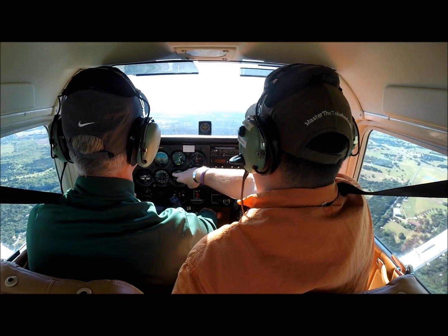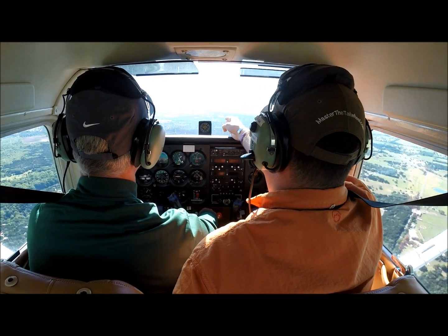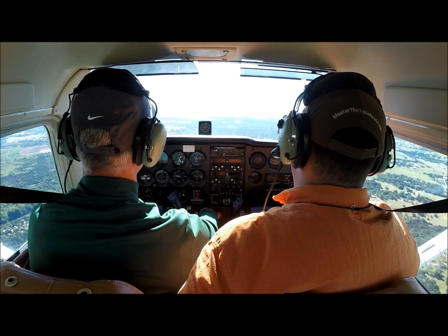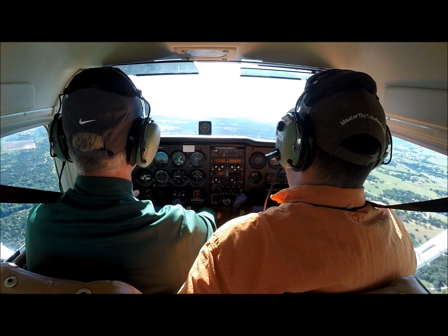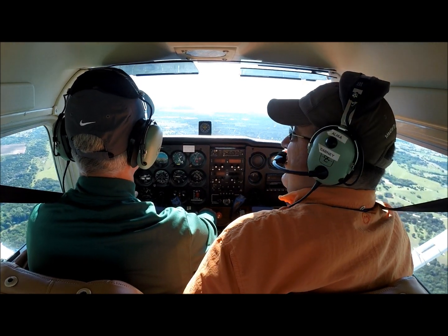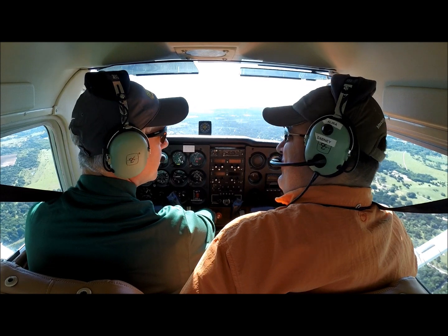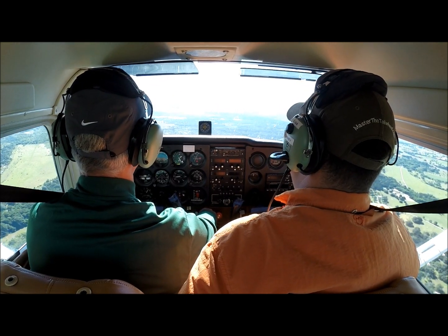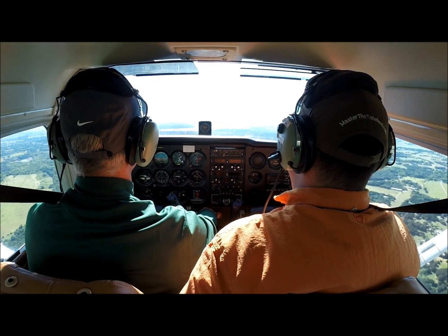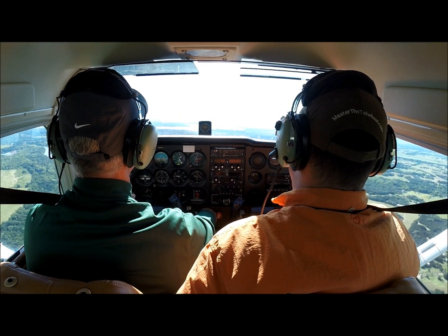Okay, so if you maintain this heading of about 110 and right towards the middle of that channel, guess what? You're on perfect left base for 1. We're going to make one low pass down the runway and track for the non-existent crosswind. It's actually going to be harder than it would be with the crosswind. Really? So we want the nose pointed at the far end of the runway and the airplane directly over the stripe. And then we're going to bring it back around for a full stop.